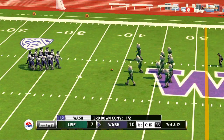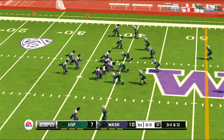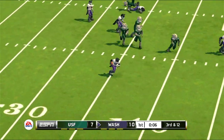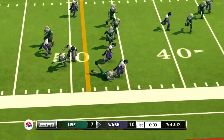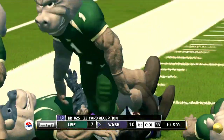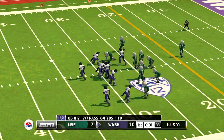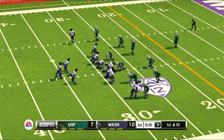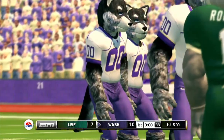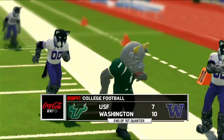Third down now, and they need to get it inside the 49. Wears it out to the right to the halfback. He's at the 40. They'll bring him down at the 28-yard line. Blue 19. A long ways yet to go, but at the end of one, the Huskies with a three-point lead.